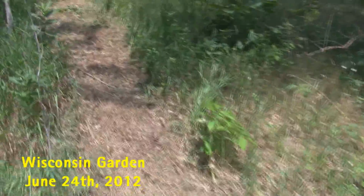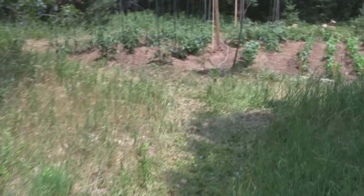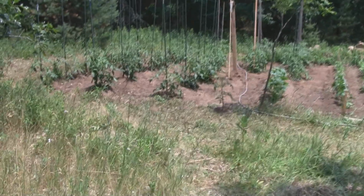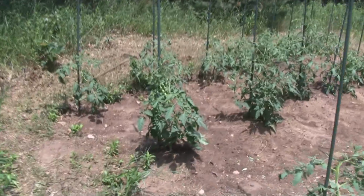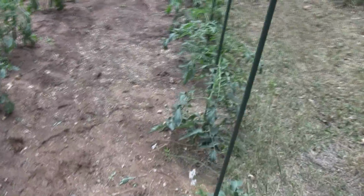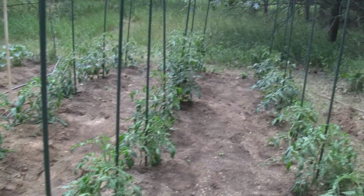Hey everybody, today is June 24th, 2012, and as you can see I made a new secret trail to the Slee Stack garden, and here it is over here, and you can see it's a grand thing. Everything is doing very well, but first I'm going to show you my tomato plants. Well, let me show you the tomatoes first. They're all very healthy, very thick stems, and no weeds in between.